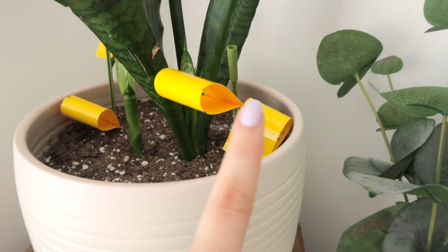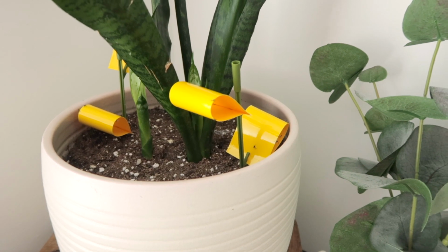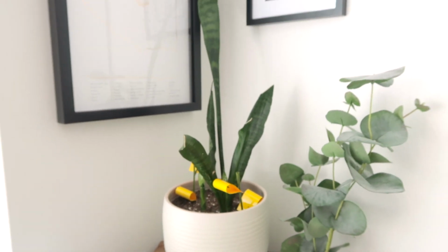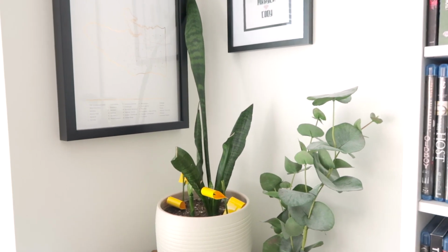So these little things have been working really well. They've only been in a couple days and it's already catching quite a few, so I thought that was kind of a good find and something that actually works.